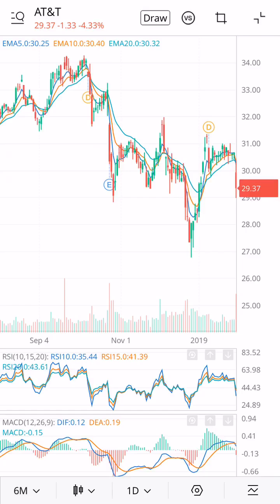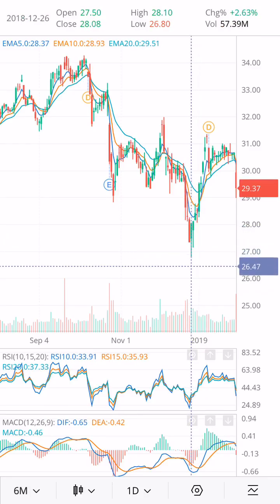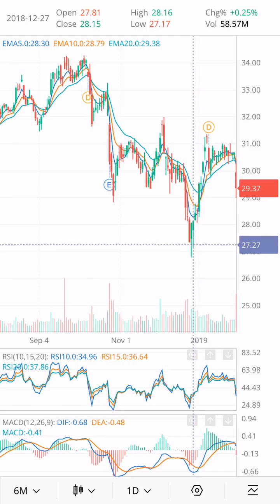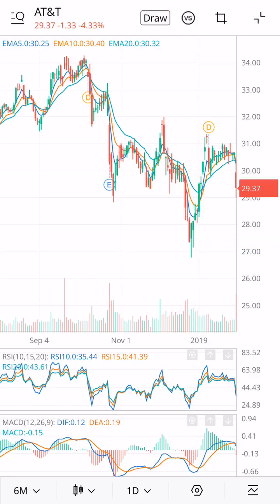And the last time the RSI was low like that was when I bought in, here we go, was the first time I bought in the end of December. I was pretty sure it was December 24th. So here we are. Since then, AT&T has not hit an RSI of 35 or below. So I bought in. Why? Because I do see potential in this stock. I see potential in the dividend.